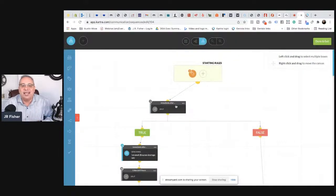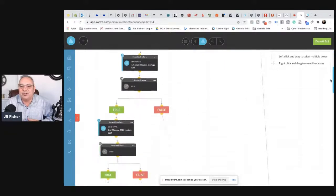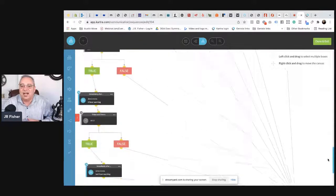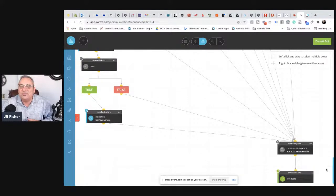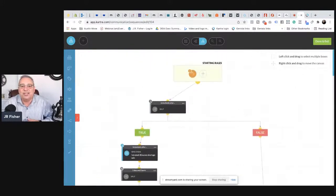Now, the next thing it says true, if they don't have that tag, then go ahead and send them in this direction. If they do have this tag, so that's false, in other words, they do have the tag, then I want you to send them over here to where it says false. And as you see that line that goes all the way down, it's going to take them out of this sequence because they don't belong in here. Okay, that's not who we want to get the tag.